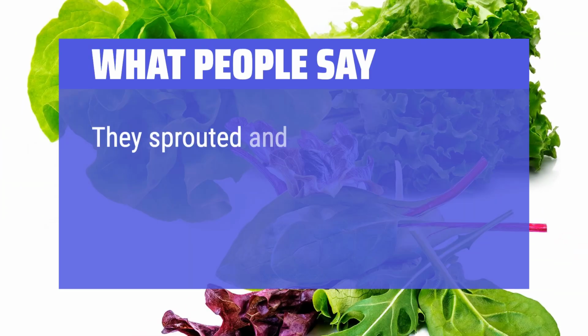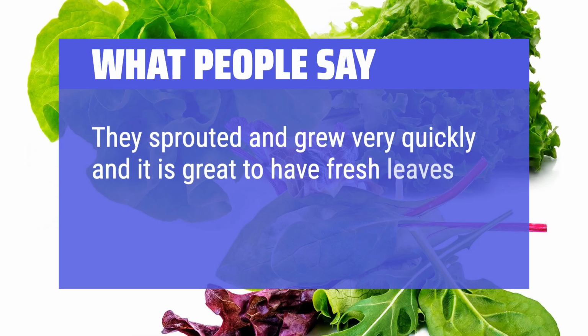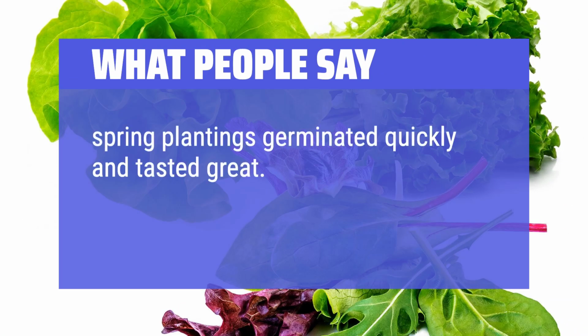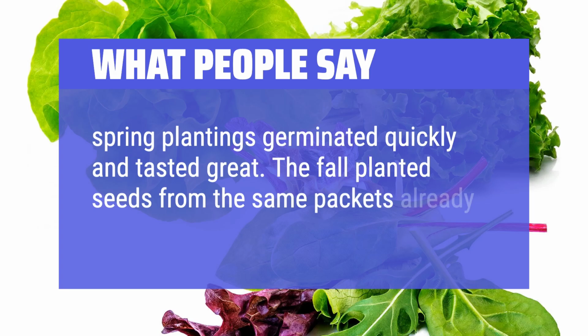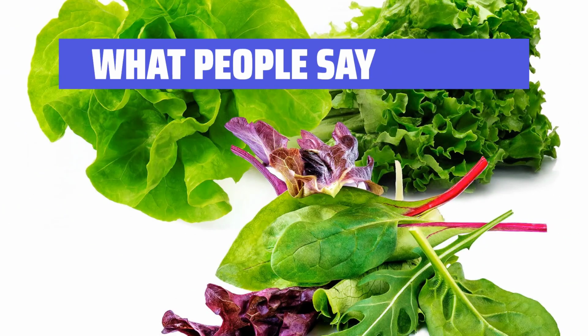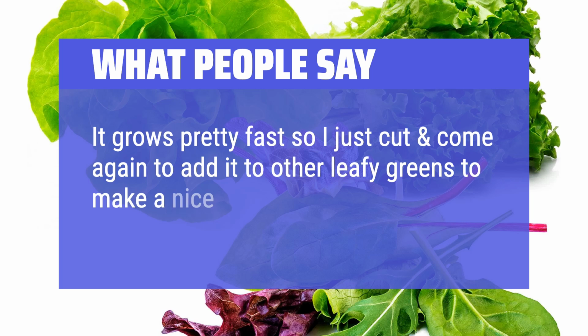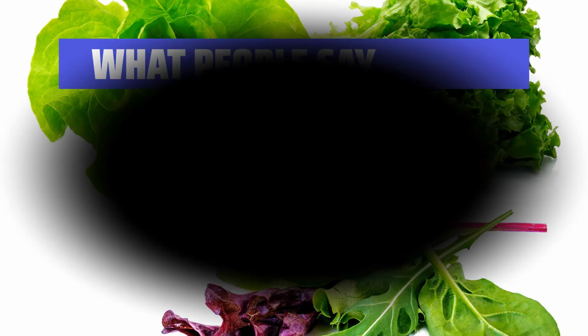What people say. They sprouted and grew very quickly, and it is great to have fresh leaves for sandwiches and salads. Spring plantings germinated quickly and tasted great. The fall planted seeds from the same packets are already growing. It grows pretty fast, so I just cut and come again to add it to other leafy greens to make a nice salad, and it keeps growing.